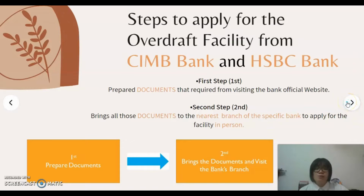These are the steps to apply for the overdraft facility from CIMB Bank and HSBC Bank. First, you need to prepare the documents that are required by the bank. You may visit the bank's official website to get more detailed information regarding the documents needed. After that, you may bring all those documents to the nearest branch of the specific bank to apply for the facility in person.